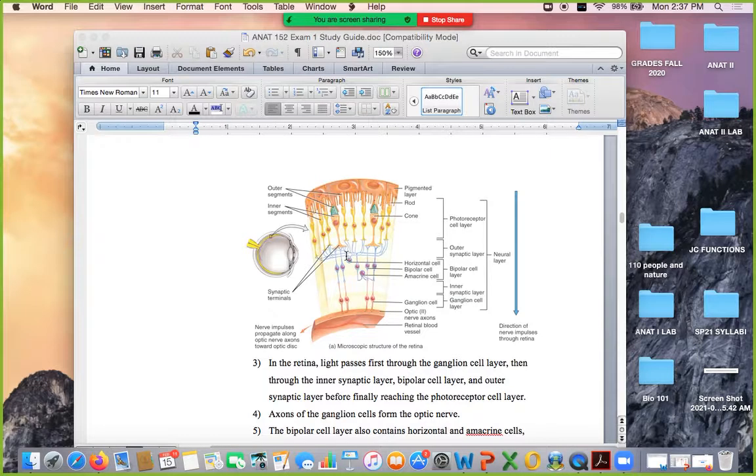And this is where we have horizontal cells, which are going to communicate across. So in this case, we're going to fire not just this rod, but also some of the surrounding rods. And then additionally, we have those bipolar cells, which are going to help connect with the ganglion cells in the ganglion cell layer and pass that information out through the optic nerve axons, which will eventually head towards the optic nerve, which goes out through that optic disc.